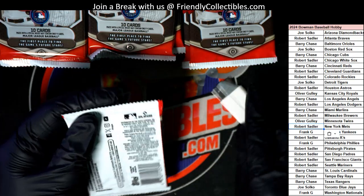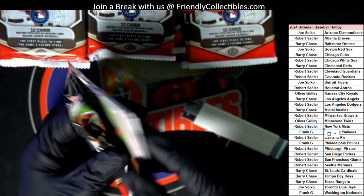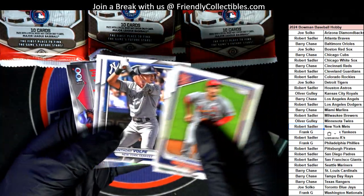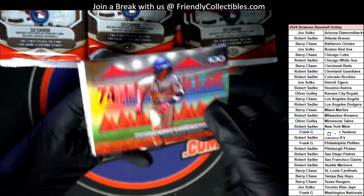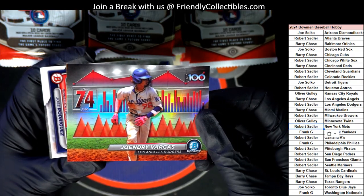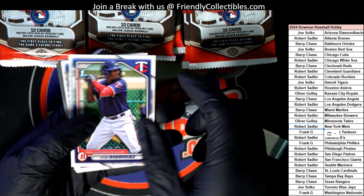A lot of bigger names coming through in Bowman. We just need to pull the big autograph or get another number to 25 parallel. That was a great parallel. I think it's been a good box so far. Here we go. So there's one, Dodgers, 74, Bowman Top 100. 74.